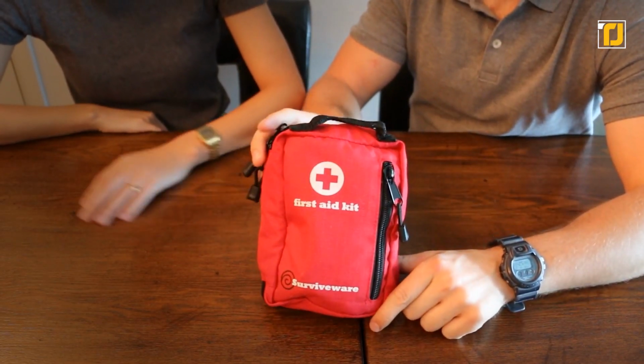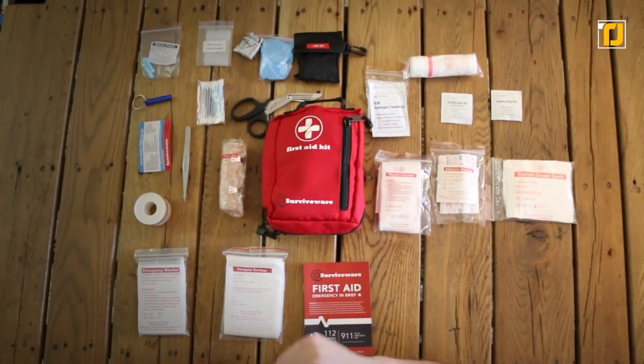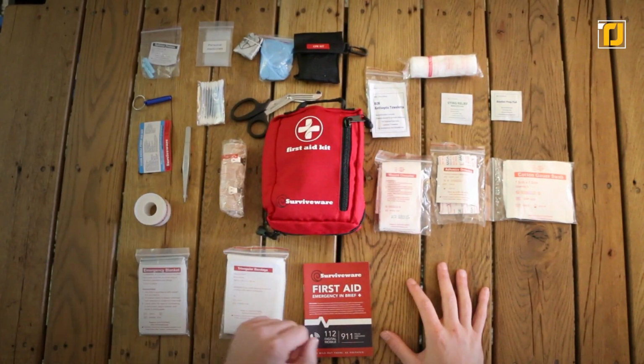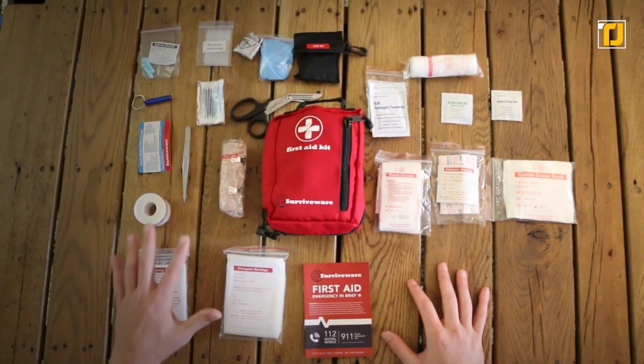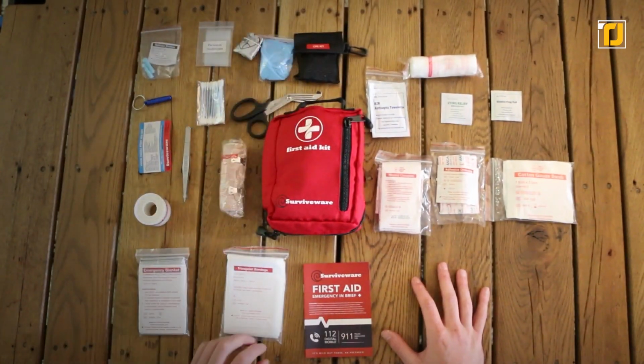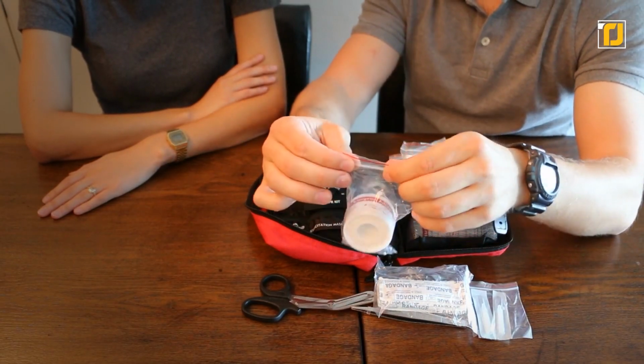Not only is it incredibly affordable at just under $50, but it's also reliable and very compact, with clearly labeled sections for different kinds of equipment. It contains things like adhesive bandages, cotton swabs, an emergency blanket, shears, and much more.